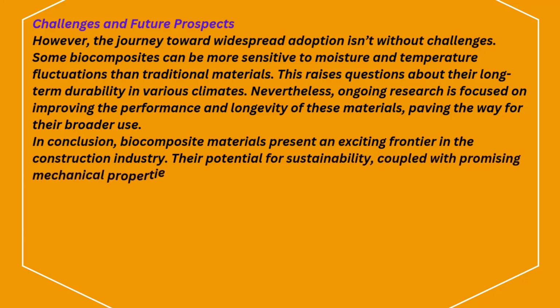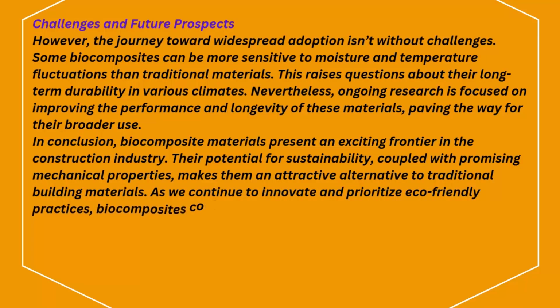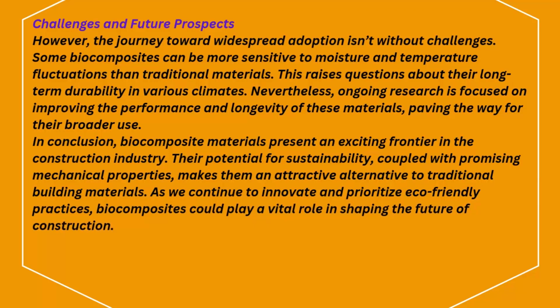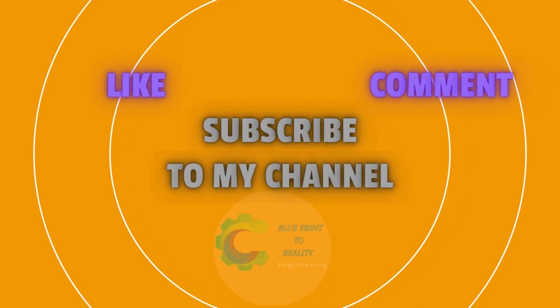In conclusion, biocomposite materials present an exciting frontier in the construction industry. Their potential for sustainability, coupled with promising mechanical properties, makes them an attractive alternative to traditional building materials. As we continue to innovate and prioritize eco-friendly practices, biocomposites could play a vital role in shaping the future of construction.